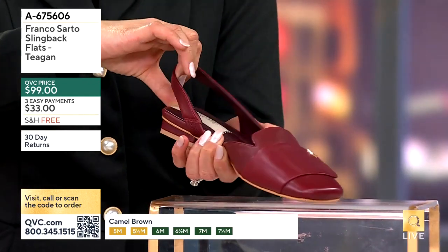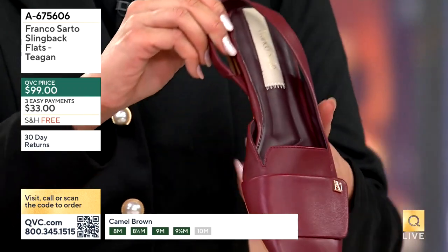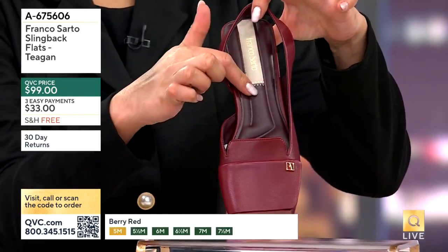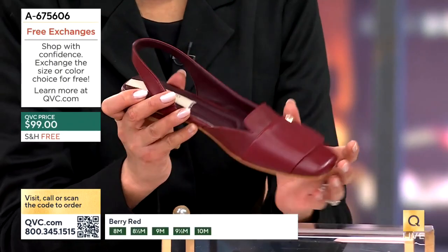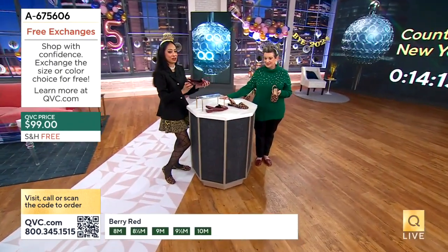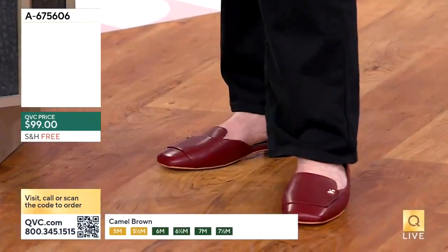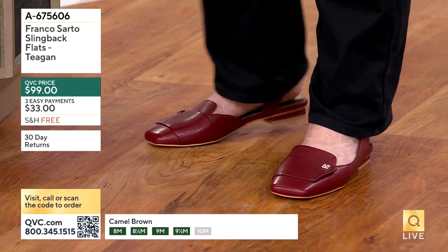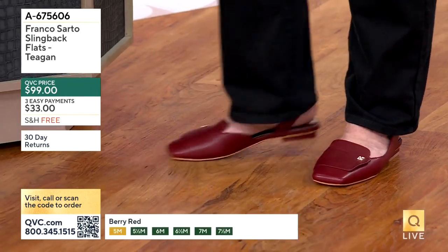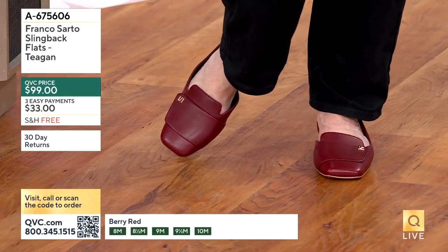And of course, there's that hidden goring on the side to make it easy to walk around with, and the beautiful signature Informa technology that Franco Sarto is known for, which is 7 millimeters of padding from heel to toe. Wow. So you know you're completely supported. When we talk about a comfort shoe, we say 4 to 5 millimeters of memory foam in a comfort shoe that would say to the world, I'm in a comfort shoe. This is telling the world, I love great fashion, inspired by a great Italian designer, the one and only Franco Sarto, 7 millimeters.